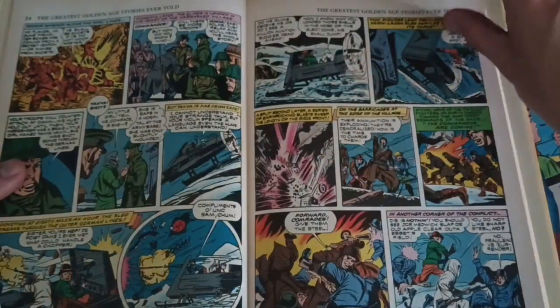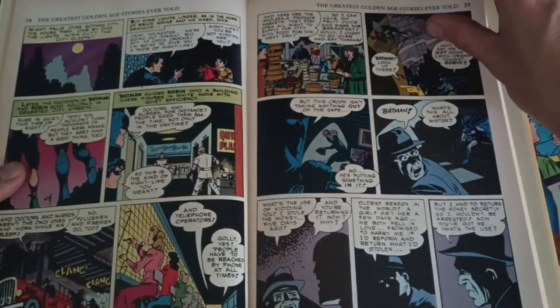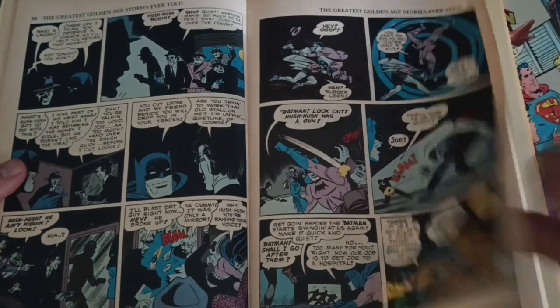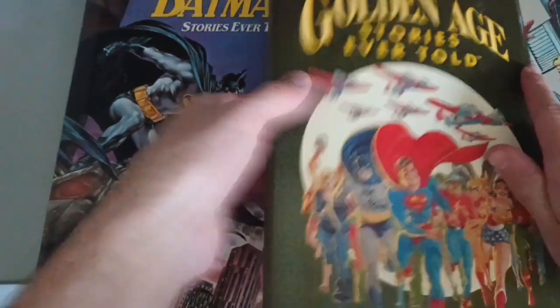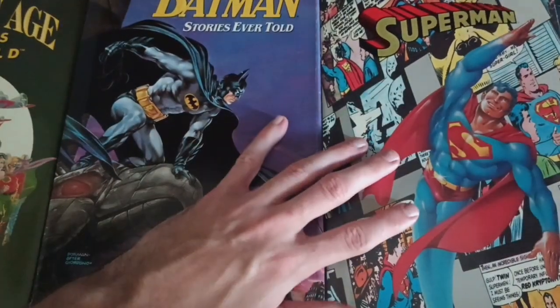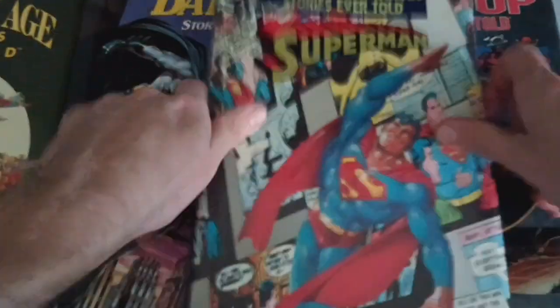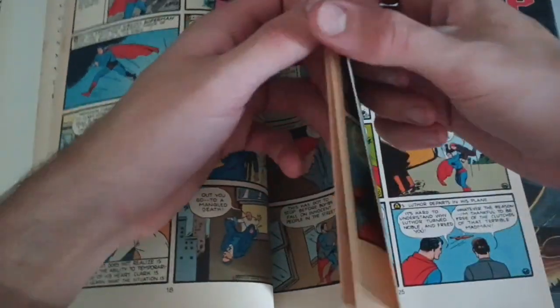And something that I do want to mention here is the colors. The colors of these are really interesting, and I feel like you don't really get to see it enough with that Golden Age volume. I'll pull out this Superman one, so you can really get an idea of what I'm talking about here. So the Superman one, the colors in this are weird.